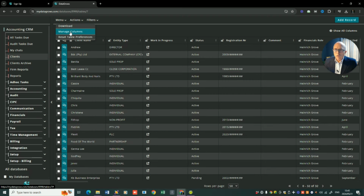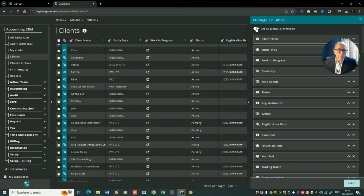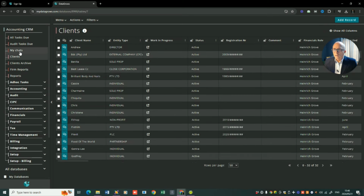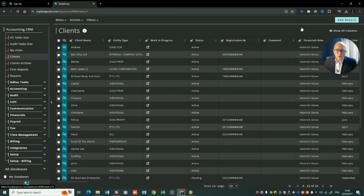One thing that you can also do over there, if I go to manage columns, you see over here is one that says set as global preference. So if I do that, then it applies that setting to all the different users that I've got using DataGrows.